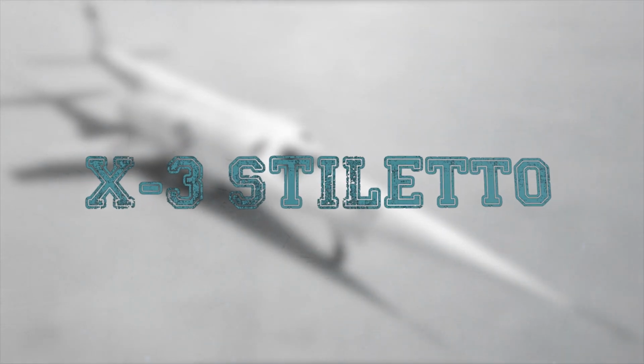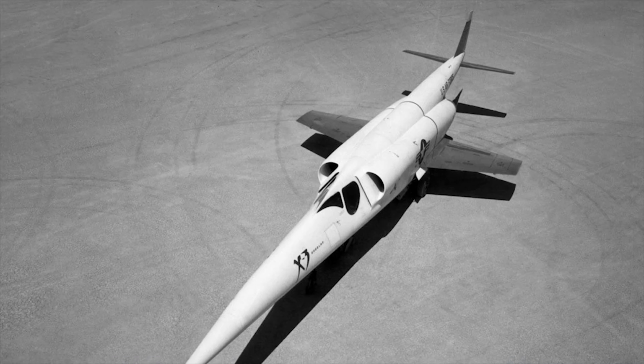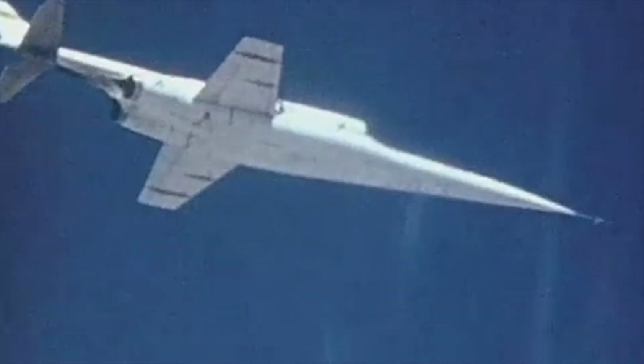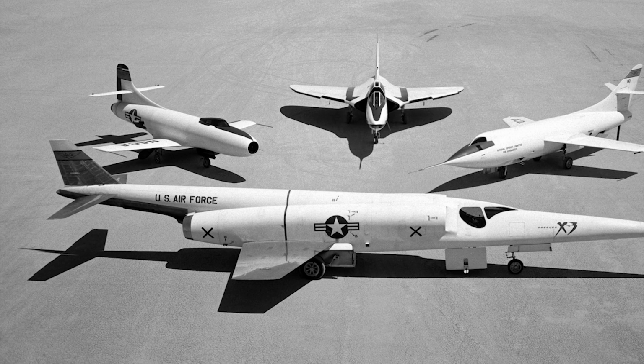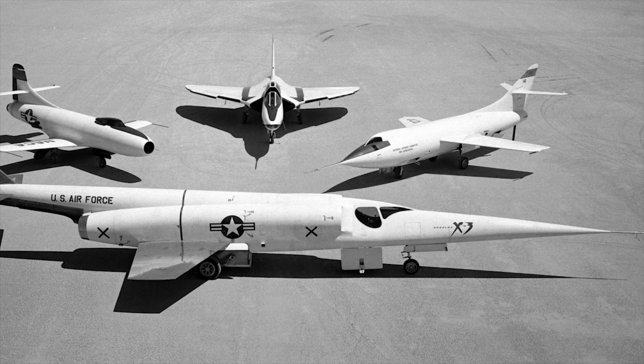Douglas X-3 Stiletto. The Douglas X-3 Stiletto was a 1950s United States experimental jet aircraft with a slender fuselage and a long tapered nose, manufactured by the Douglas Aircraft Company. Its primary mission was to investigate the design features of an aircraft suitable for sustained supersonic speeds, which included the first use of titanium in major airframe components.